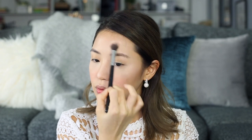So I'm just gonna add it onto the bottom of my brow bone, high points of my cheeks, also on the middle of my nose, down here. Also going to add a little bit to the sides of my temples. Now that I'm done with my face, I'm gonna zoom you guys in closer and let's proceed with the eyes. So I'm going to start with my brows, sort of to frame my eyes before I do my eyeshadow.